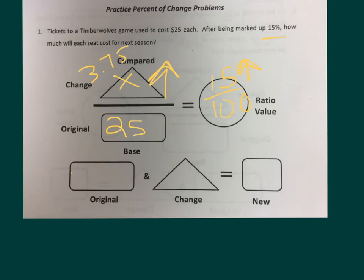The Timberwolves game was $25. It's marked up $3.75. So the new price is going to be $28.75. Check your question. The question says, how much will each seat cost for the next season? Well, that's got to be this number right here for my answer, $28.75.